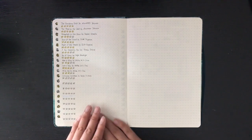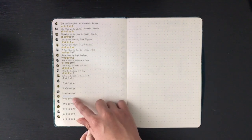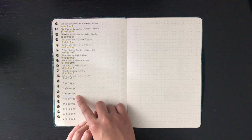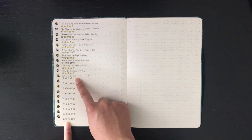This page is halfway done, and I will most likely go on to this page, so I'm leaving it blank for now. And as you can see, I messed up a little bit here because I drew the stars here and they're not supposed to go there. So we'll see how easy it is to write over that when I get to it. But I have all my stars prepped for the next like 7 or 8 books that I'm gonna read.